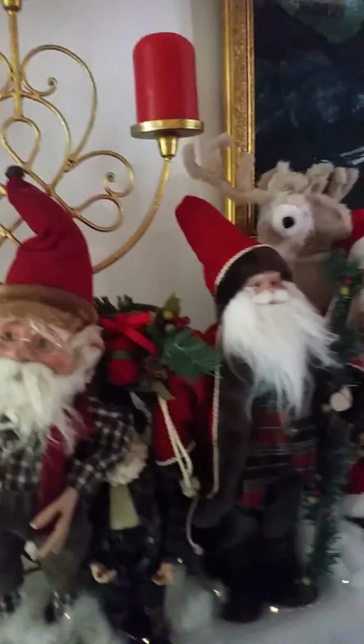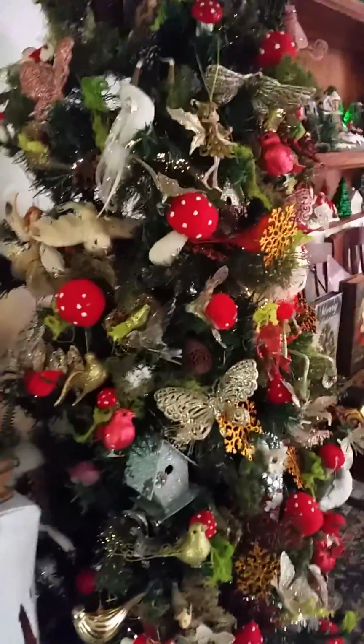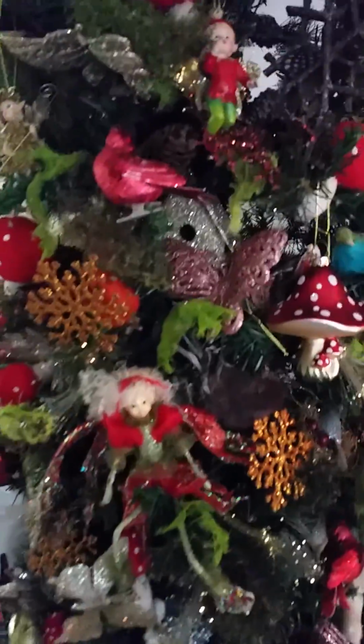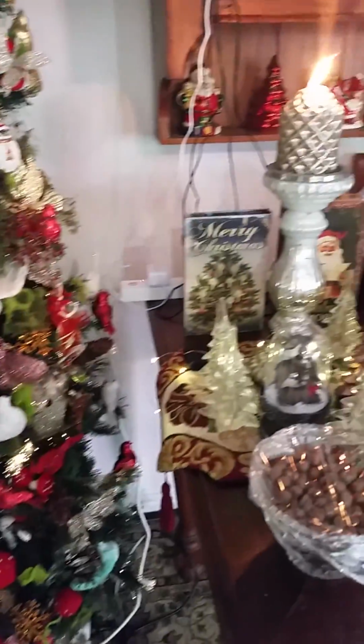Here's my Santa collection. Which brings me to the bird tree, which has a little bit more of a woodland theme this year. I've got some moss on there and pine cones and lots of little butterflies and birds and mushrooms.